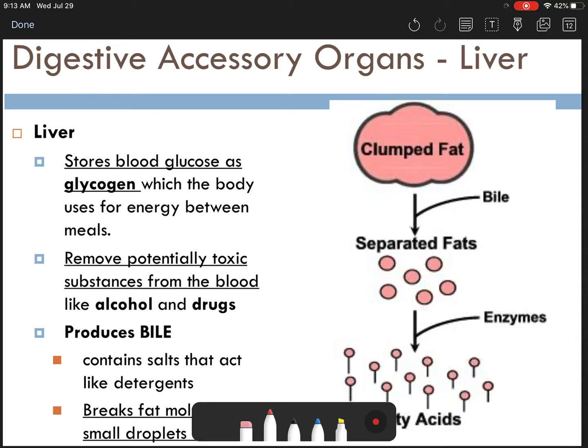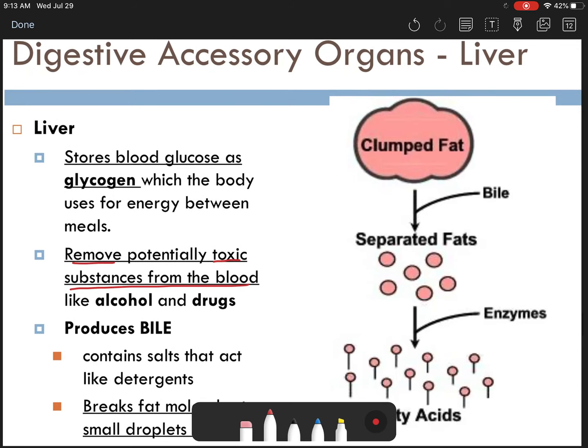Another accessory organ, of course, is your liver. Your liver stores that glucose again as glycogen when you have too much of it in your system. It also removes toxic substances from the blood, so things like alcohol and drugs. That's why we don't want you to use either of those because that can really stress out your liver.